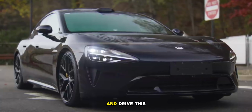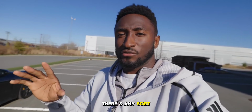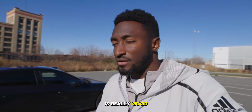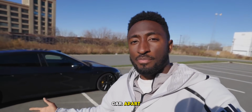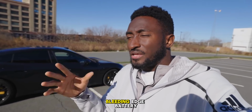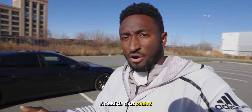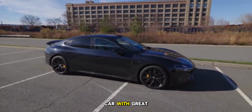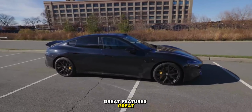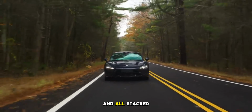So really, now that I've gotten to live with this and drive this here in the US among all the other cars I test, here's my take. It's not that there's any sort of crazy bleeding edge tech in this car that's impossible to replicate. Obviously the software is really good and the modularity and some of the features are kind of sick and we haven't seen them before. But if you took this car apart, you wouldn't find any bleeding edge battery tech or anything that's impossible to replicate. This is a car made of normal car parts, but it's the putting them all together in one car that's so impressive. It's not often you see a car with great software, great features, great build quality, great versatility, great range, and a great drive, and all stacked together.